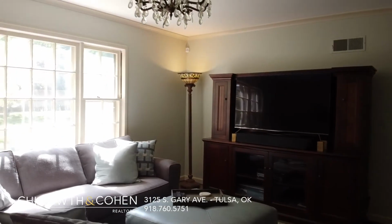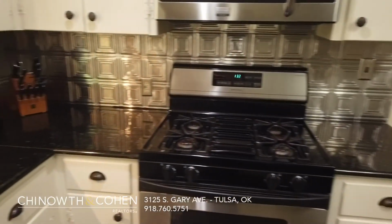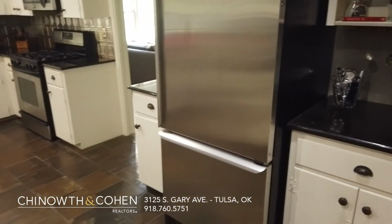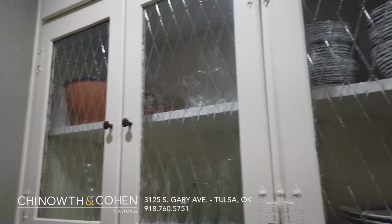Overlooking the backyard, this room leads you into the remodeled kitchen with Art Deco backsplash, granite countertops, stainless steel appliances, and slate tile. There's even a breakfast nook and lots of storage.